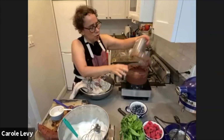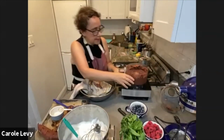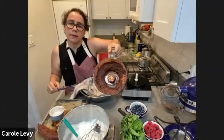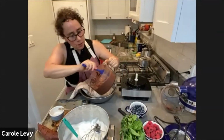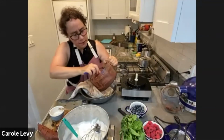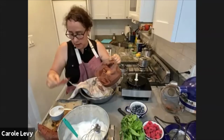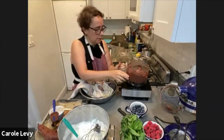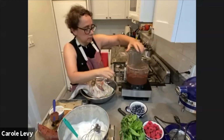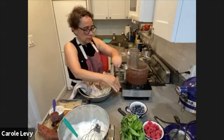I'm going to show you, this is almost done. It needs a little bit of help from me here, but I'm just going to show you what that's looking like, okay? It's almost all smooth, and I can see a few whole berries here, so that's why I know it's not quite done. But we're going to carefully slip this back on, make sure our blade is down.